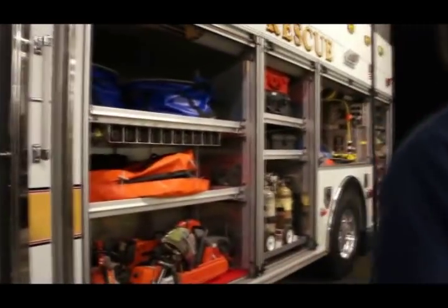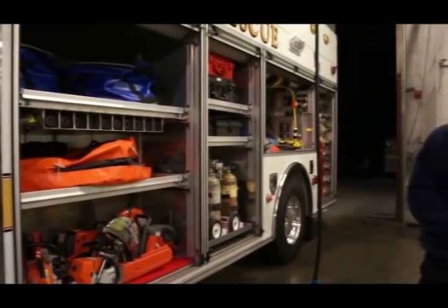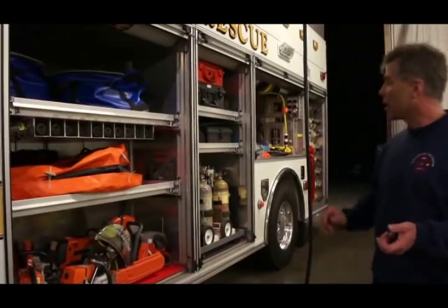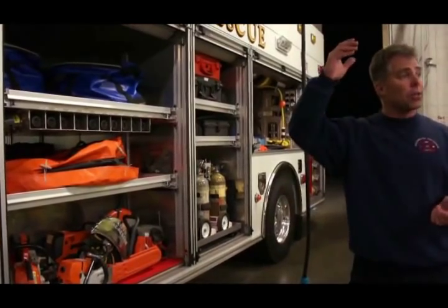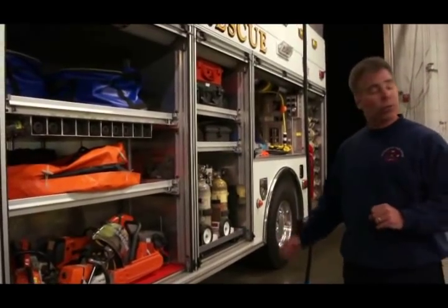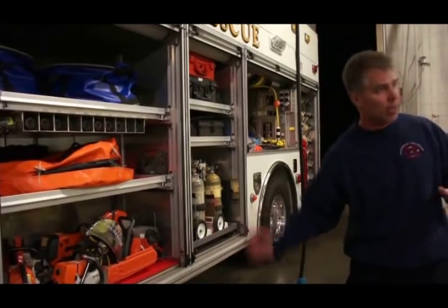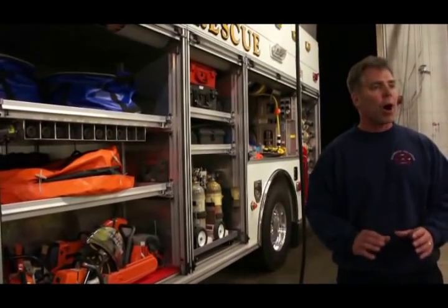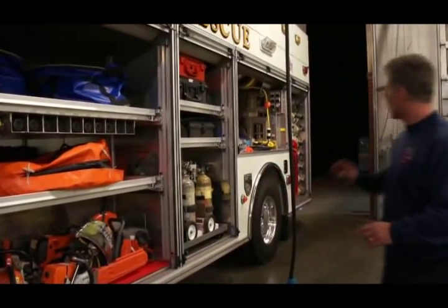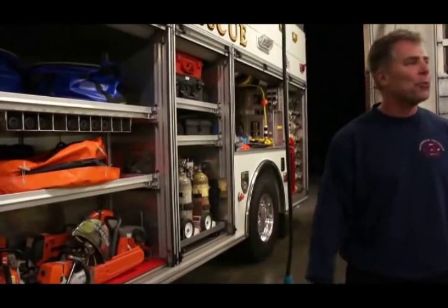So what this truck will go on is any kind of a collapse, any kind of a trench rescue. It goes for high angle rescue, which is the rappelling or rock climbing. It goes for low angle, which is something like inside of a sewer, in sewer pipes, where you have low oxygen and other kinds of gases. So it's set up for all those things, and for anything else that, who knows.